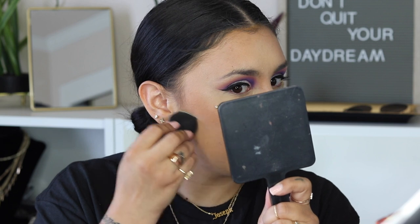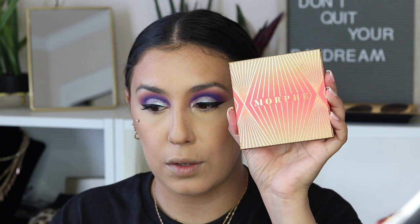What I'm doing now is I'm just grabbing my sponge, and I'm actually just dipping it into the powder, and we're going to clean this up. Alright, I just feel like I need bronzer. Like, I need it. So I'm gonna take my Megastar bronzer from Morphe. I'm sure you guys have seen this. They're enormous.